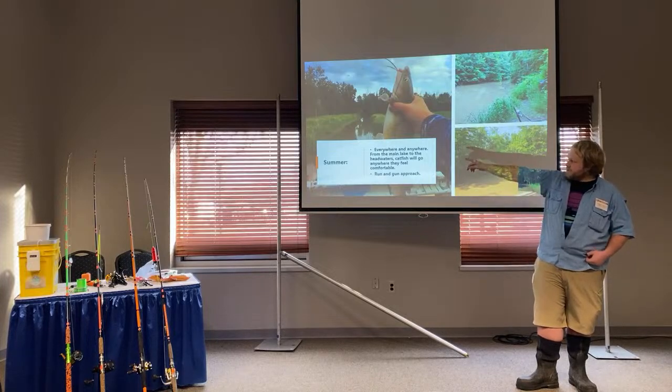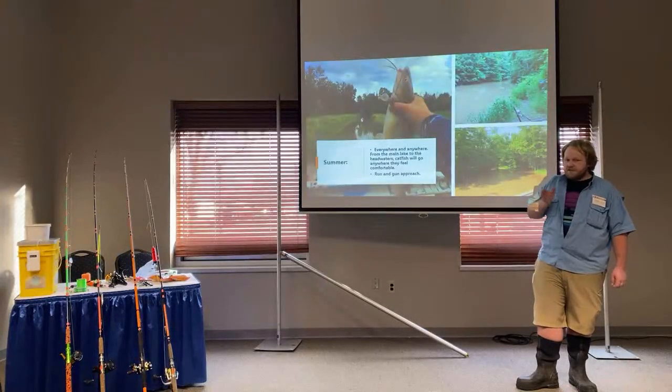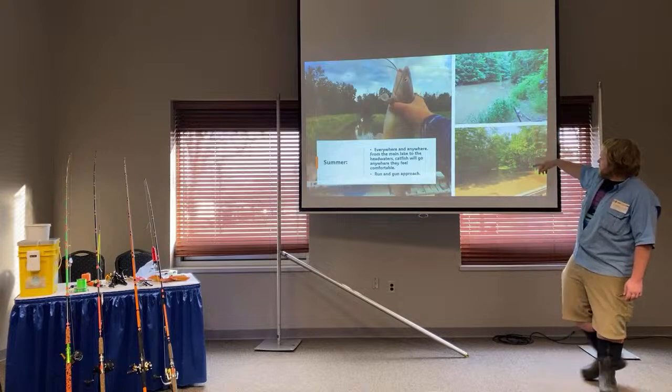This creek is maybe 14 miles away from the main lake. They've got nothing but time to cruise upriver and find themselves a home up there, anywhere they feel comfortable. We have more pictures here.